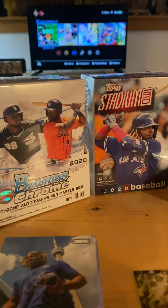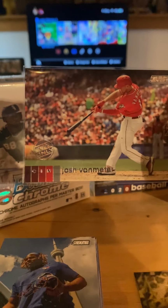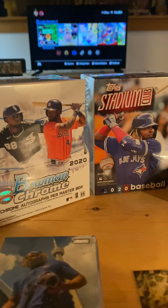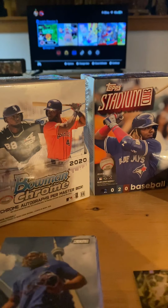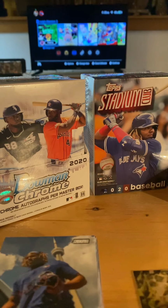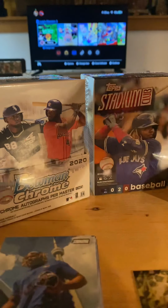So a couple pulls already from the evening. Got this guy right here, Josh VanMeter. This is a members only. I think that's a 1/50, if I'm not mistaken. What else did we get? We got a couple. These are from some blasters, so we haven't cracked really into the hobby box yet. Got a little Stadium Chrome Yastrzemski. Gotta love it. This one's probably pretty decent, actually.